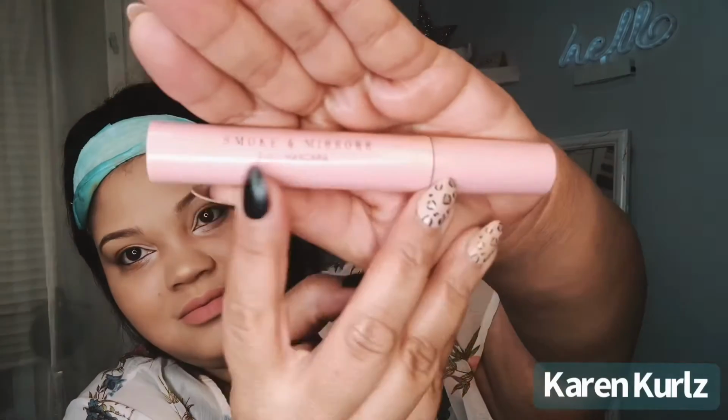Okay guys, next is one of the most amazing products I have ever used. I love this stuff, seriously. Mwah. You guys seen me, okay? Smoke and Mirrors 3-in-1 Mascara. This stuff is basically like adding false eyelashes to your lashes, but without going through all the process of trying to apply it. I'm not one that can apply lashes.